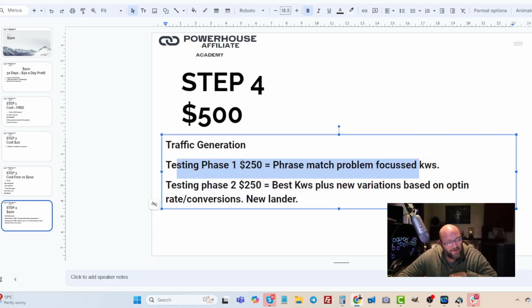So if you're doing $250, try and spend it like $30 to $40 per day so that you get Monday to Saturday or Monday to Sunday, and try and get every single day of the week and see if you can find some patterns and see which of your 2 opt-in pages worked best.